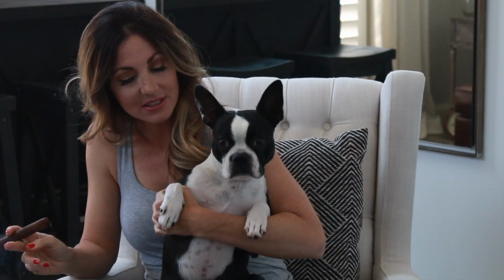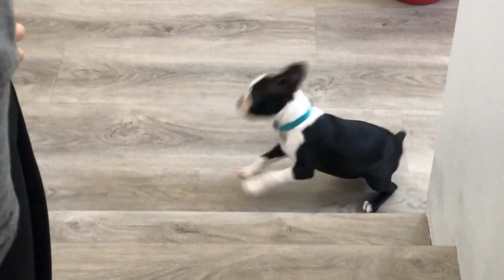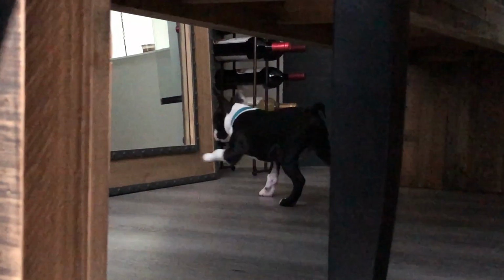We have a visitor here. Say hi. Here's Nika Bean. She is growing. As you can see, she's grown quite a bit from when she would make her little cameos as a little itty bitty puppy. She's hopefully full grown. Hopefully she's done. But anywho, she wanted to say hello.